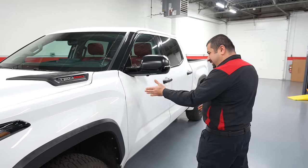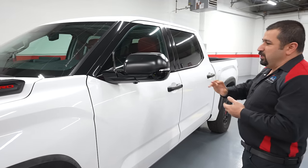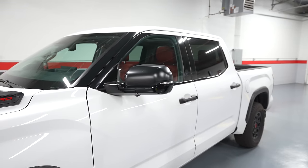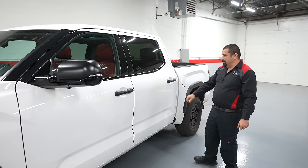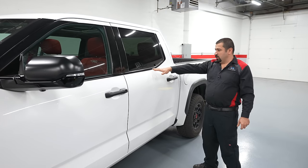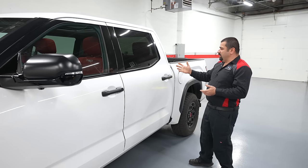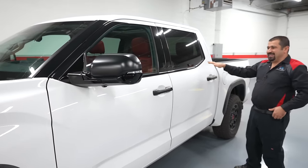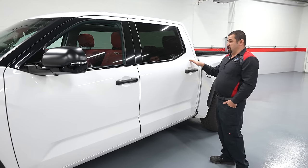From here all the way to the back, things are standard Tundra. You do have the black pillars, which I actually love. I wish the back pillar was also black, but I think that didn't happen because we have this curve. And when I asked what this curve serves, does it have a function? Because initially I thought maybe this is to strengthen this area for crash protection. That was not the case. This is just a design cue. Didn't like it. I wish it was just straight and up.